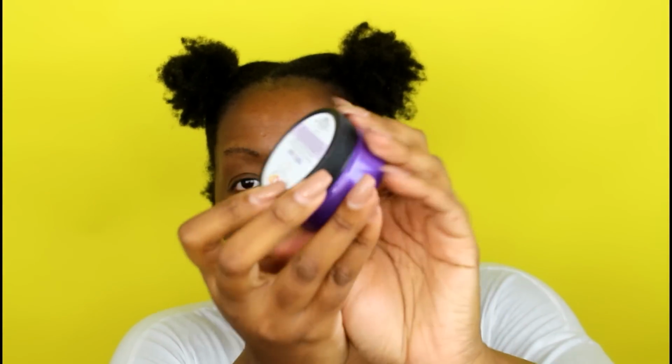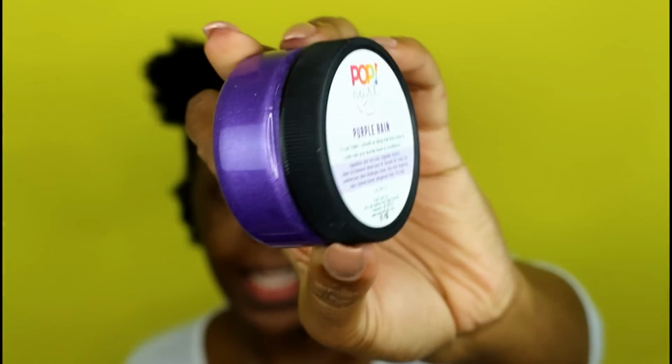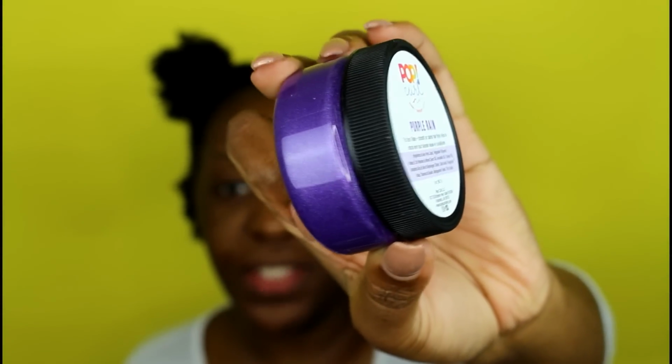Okay, I was sent two colors. I was sent this Purple Rain color. I like the name of it, Purple Rain. I love this color, y'all. Smells good. This is what it looks like. I don't want it to drip. Looks like a gel-like consistency.